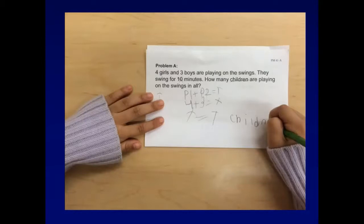The child crossed out 10 because that's an irrelevant number. She wrote the number sentence, the problem type sentence, P1 plus P2 equals T, and then filled in the relevant parts, wrote X to signify the missing number, and then solved for that missing number, which was 7.